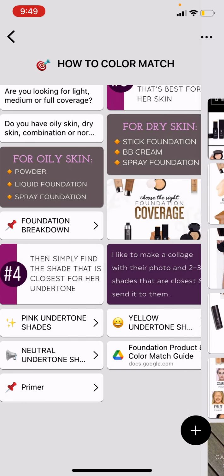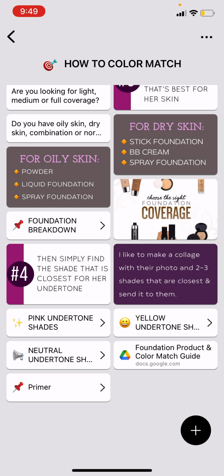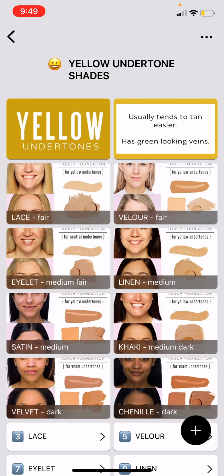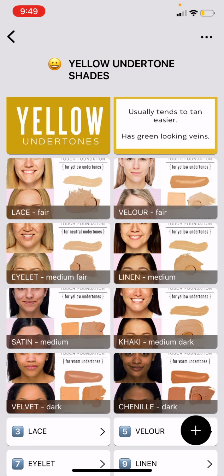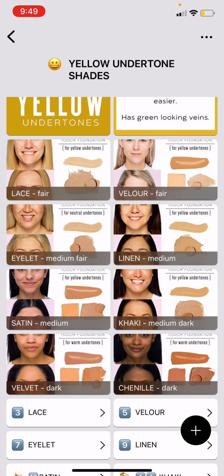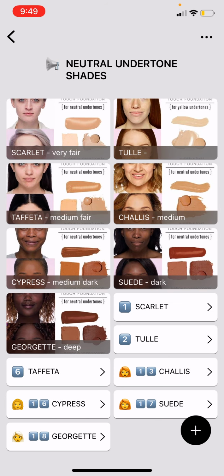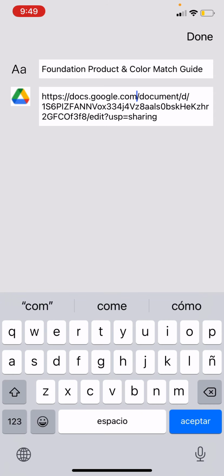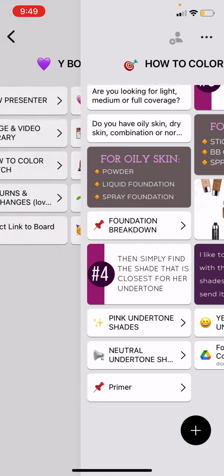But I recommend color matching by undertone. I'm not going to go into a whole training on color matching, but this will just have the pink undertones, and this will just have the yellow undertones. So if you determine someone's yellow undertone, you really only have these to choose from. You're not going to choose any from the pink. So it's almost better to just look at these to decide. And then neutral undertones can go either way. There's also a foundation product and color matching guide that will walk you through everything. You can highlight this and paste it into your Safari, and it'll open up a guide. You can print it off if you'd like.